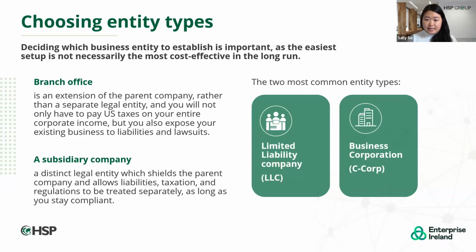A subsidiary is a distinct separate legal entity. And that essentially will protect your parent, whether it's in Ireland or some other jurisdiction, from any liability issues that arise from your US operations, right? Then from a subsidiary perspective, there are different types. I listed here the two most common, which are a limited liability company, an LLC for short, or a C corporation, a taxable corporation, which is probably more popular. There are other types, like S corporations and partnerships, but we find with companies coming overseas, unless it really is small operations, like one or two owners, LLC and C corp are going to be the most popular.